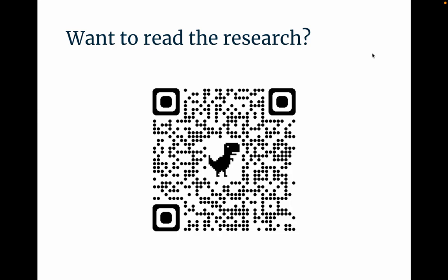If you're interested in reading the research that I pulled that data from, this QR code will take you to the article published by the College Board who did the research, and it goes a lot more in depth than what I've just talked about for time purposes. I'm going to leave it up for just a couple more seconds so that you can have a chance to scan that in case you want to read this later. Also, if you don't have the ability to scan that QR code right now, if you will shoot me an email, I'd be happy to forward that research to you.